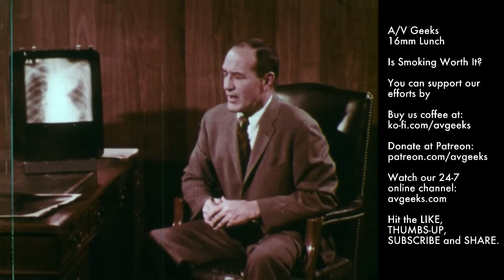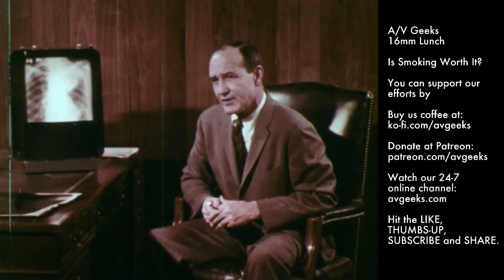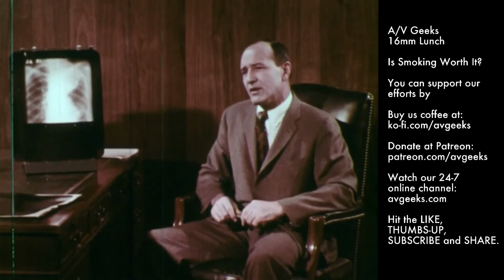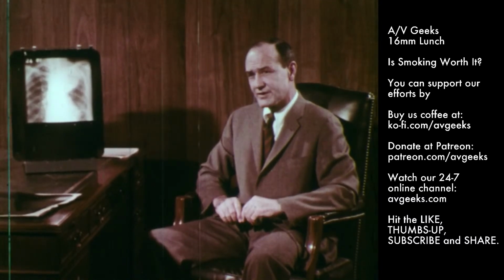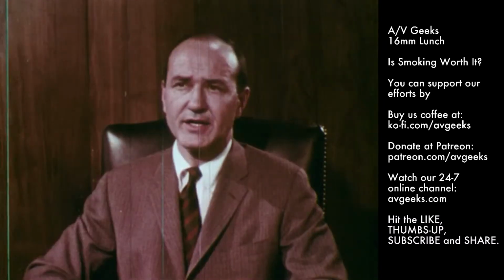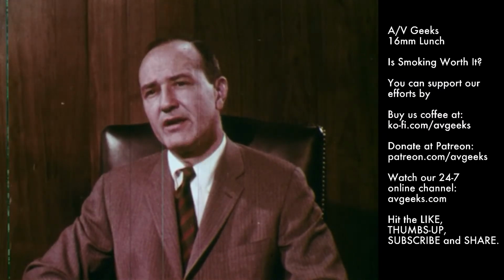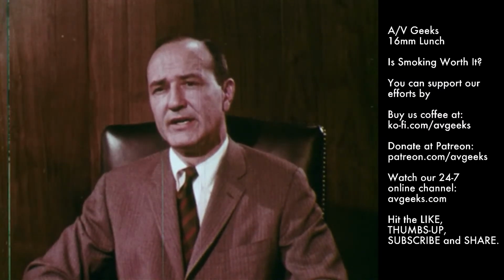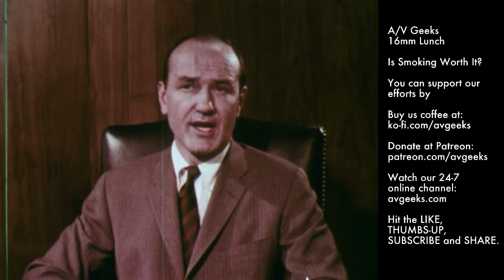Of all the patients who come to the hospital for treatment of cancer of the lung, only 1 out of 20 will be alive 5 years later, because too often the disease is spread too far. At the present time, the best treatment is the removal of part or all of the lung. Almost every man I've operated upon for the most common type of lung cancer has been a smoker, and I know that this is the experience of other surgeons.